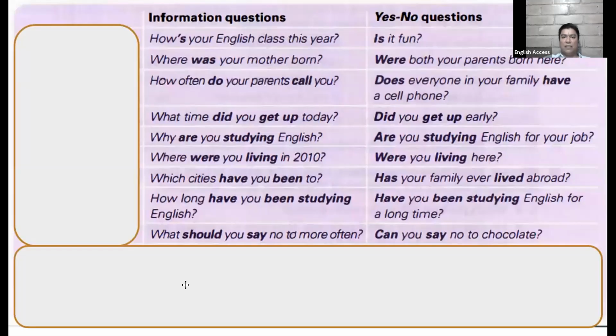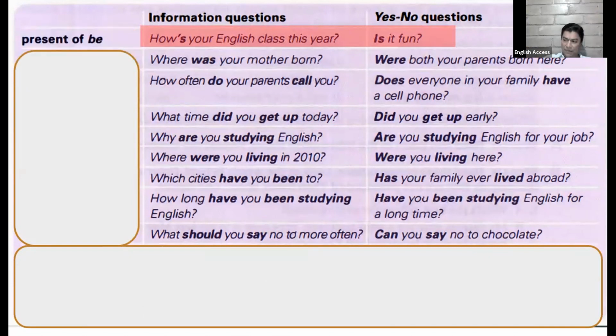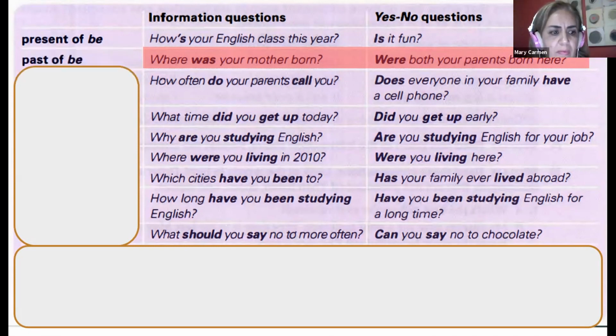Now, for all of these verb tenses, we also have questions. We have information questions and yes/no questions. On the information side, we have: How's your English class this year? Is it fun? What tense is this? Simple present. All right, this book has it as the present of be. Let's continue with the next one. Where was your mother born? Were both your parents born here? Simple past, or past of be.